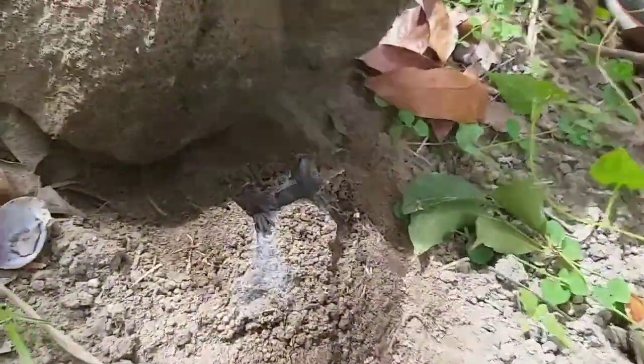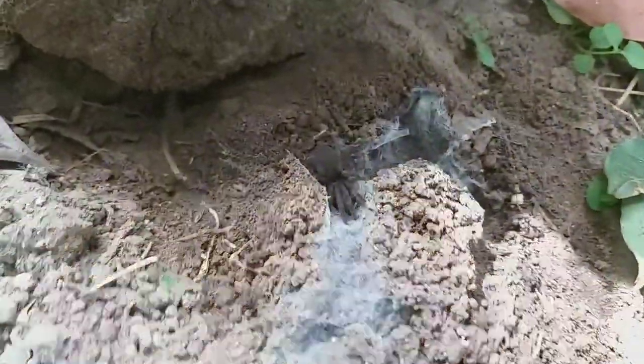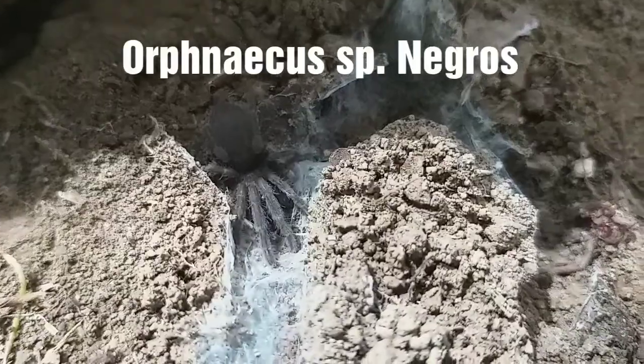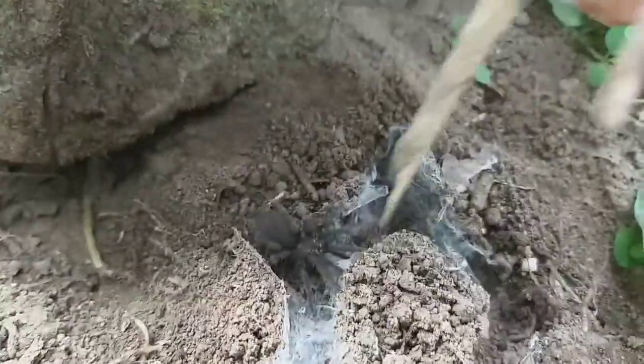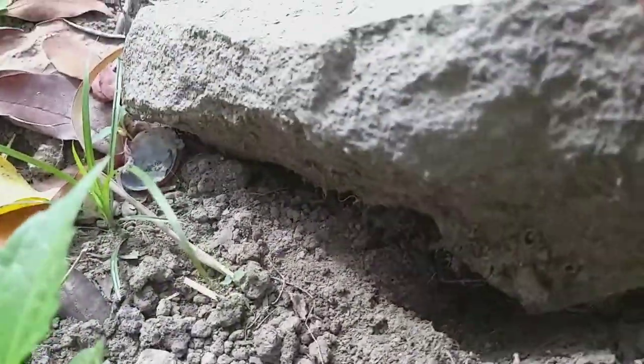Yeah, okay. So there's the web, and there's the spider right there. Wow, spotlight on the spider. Now you could use the light, maybe. So it's a Philippine tarantula, endemic in this island. It even has a scientific name named after the island. Oops, careful not to. Oh no! Don't move! You might crush it. I hope it's alright.